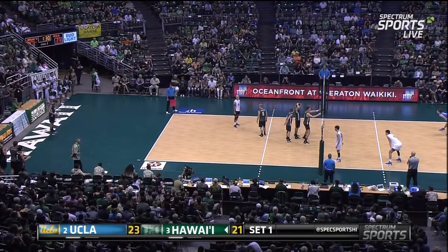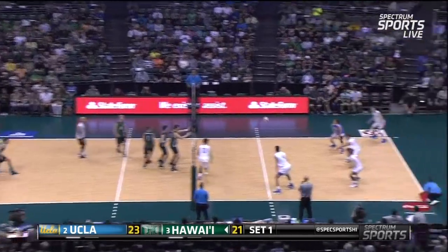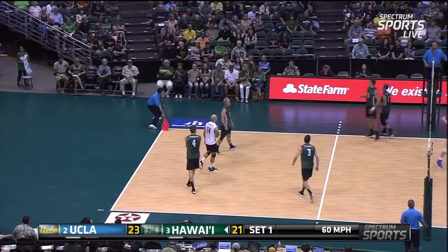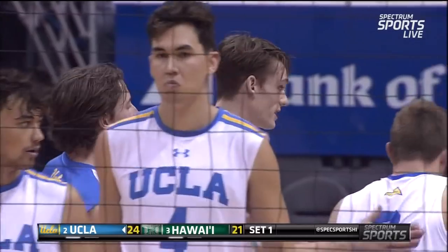So 21 serving 23. Hawaii, an opportunity to make it interesting here. Von Tilburg has to get it in. He does. Maa goes backside. Hessenauer gets it in. And it is Aloha Ball in set one for UCLA.